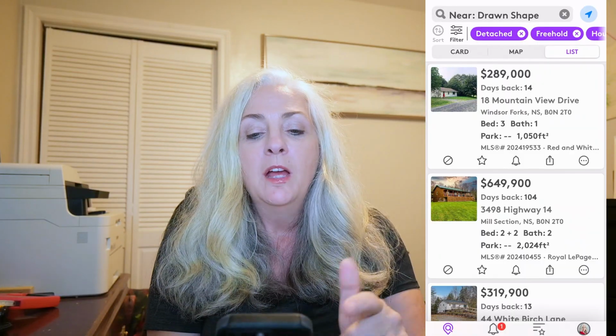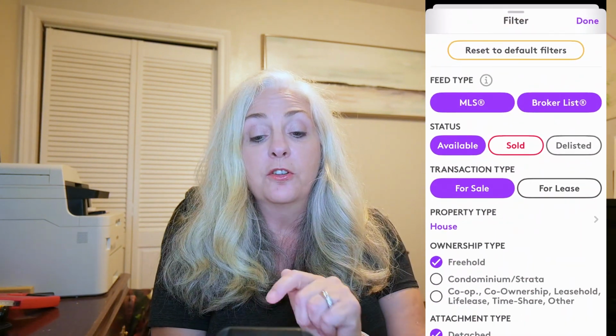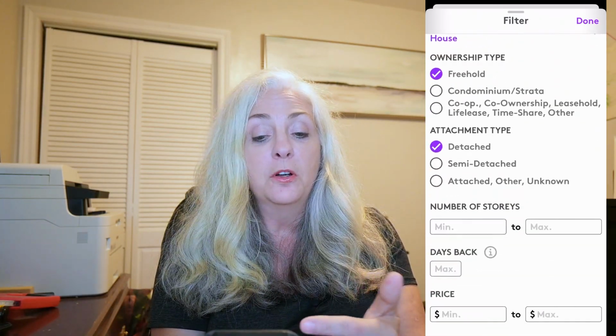So easy. Another thing I want to show you is just the filters. So you have these different filters. You can search the sold, you can search the ones that were deactivated or withdrawn or expired, all that. You have all those statuses to choose from. You can go from condos, you can go semi-detached.